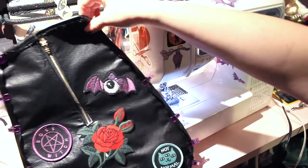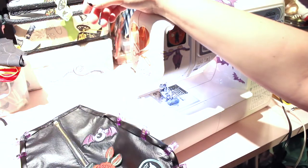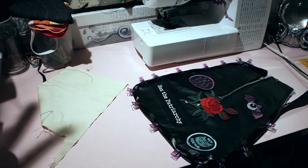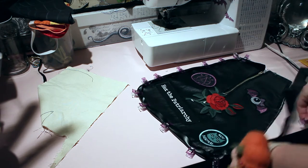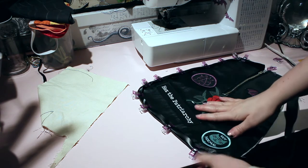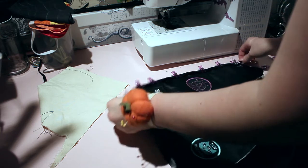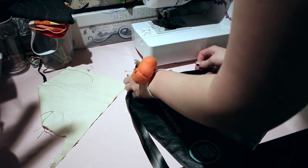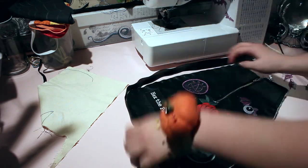I'm gonna have a think and then I'll come back and tell you what I'm doing. Okay, here's what I'm gonna do. I'm going to just forget the bias binding because that's not working and I don't have any more. I only bought like a yard, so we're gonna forget about that, as cute as that was. I'm gonna do fake binding.